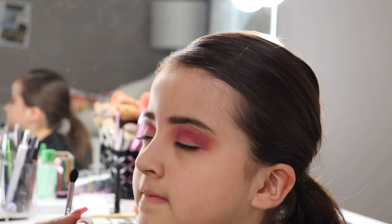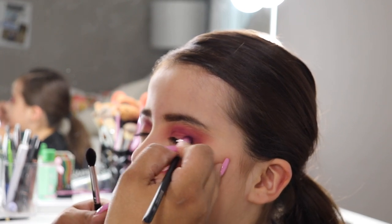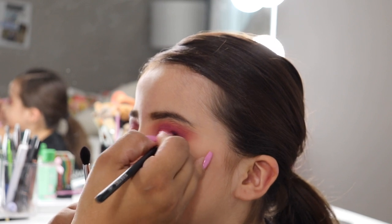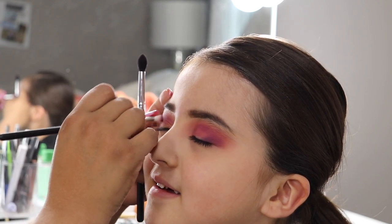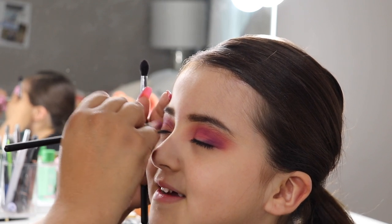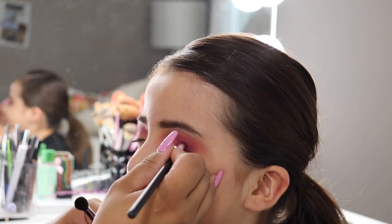So what age do you think you should be allowed to wear makeup? When all my friends get to wear new makeup. What if they start wearing makeup in third grade? Then I won't wear makeup. Okay, close your eyes. If you can't talk. I can talk with my eyes closed. You can or you can't? I can, with an N at the end. Oh, jeez, okay.